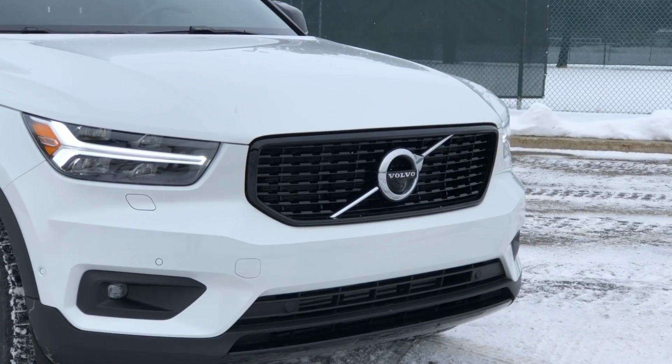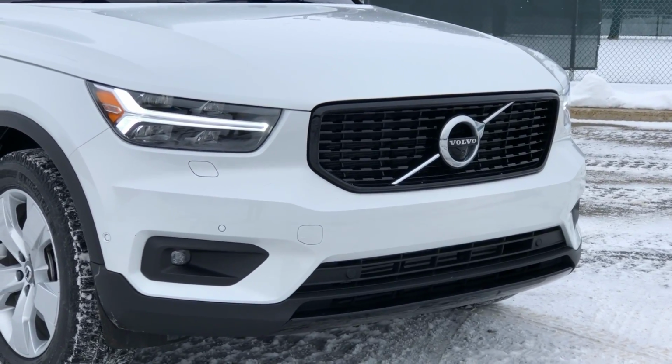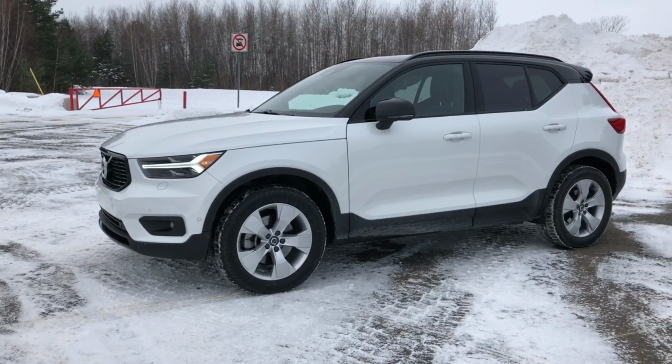You can certainly get better performing cars out there. You can certainly get better luxury cars out there. But because this car does everything very well, I think that that's one of the reasons why this is going to become a very popular seller for Volvo.